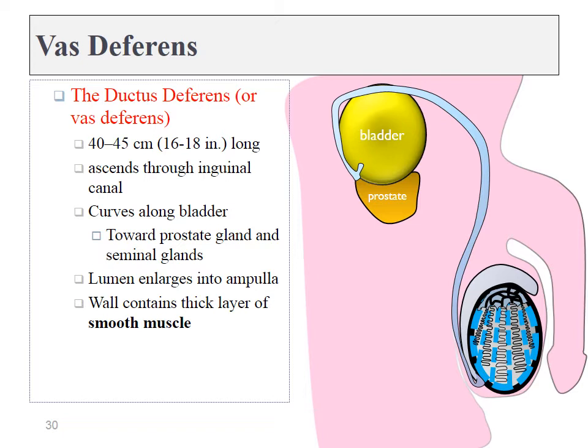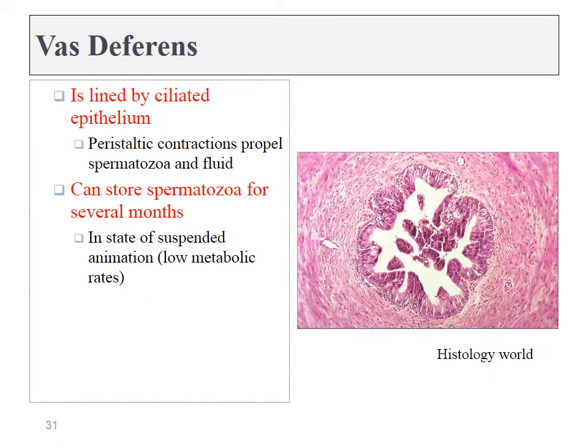Like the reproductive and urinary tracts, it is lined by two layers of smooth muscle, which can generate peristaltic contractions during ejaculation to help propel these still immobile sperm cells. In addition to peristalsis, cilia line the vas deferens, which help to move the sperm towards the penis. Sperm can stay within the vas deferens for months in a state of suspended animation until they are required.